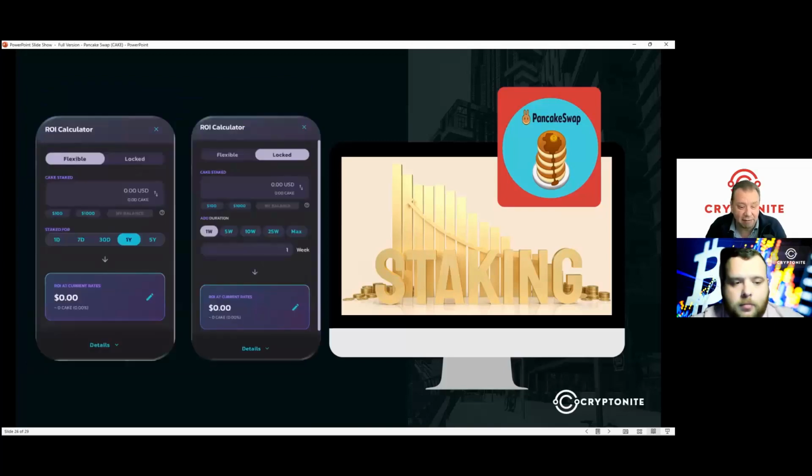Last thing is they have the ROI calculator, which allows you to show, depending on how much you're doing with either flexible or locked, etc. And you can compare the reward you're going to get very quickly with their calculator.